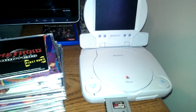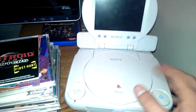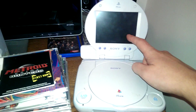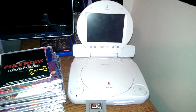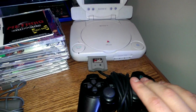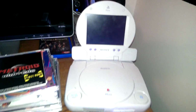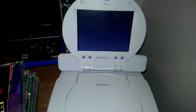And then the other thing I got last week was this right here. This only cost me $1. It was just the system and the screen, which is awesome because those go for about 80 to 85 bucks on eBay. And this is my controller from my PlayStation 2. Of course, now I have a couple PS1 controllers again. But I just want to show you that this does work. And it's awesome to have. I've never had one of these before.